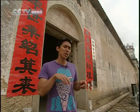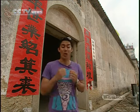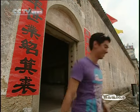It's about 30 kilometers north of Shenzhen city center, but we're on our way to Dafeng, which is an oil painting village. See you there.